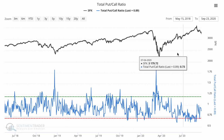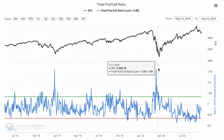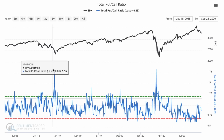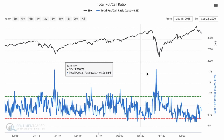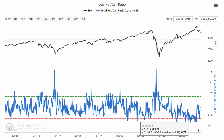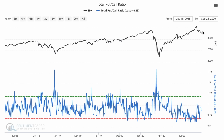You can see at the very bottom of the March crash, that was an extreme reading on the put-call ratio. Same thing here during the 2018 crash, extreme reading on the put-call ratio. Right now, right after this small correction, the put-call ratio is sitting in the mid ranges. It's not green, it's not red. Investors are not scared yet. So we're not at an extreme put-call ratio level.